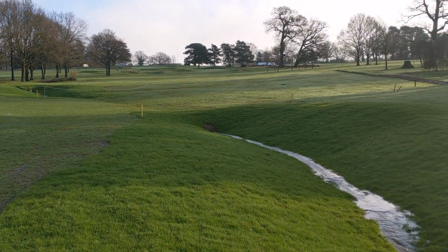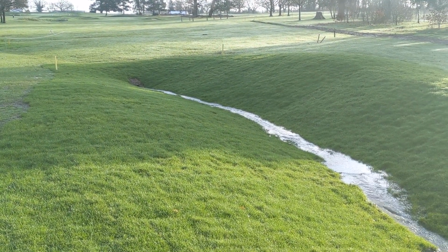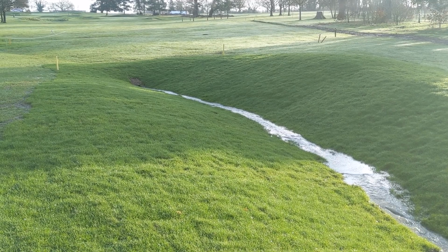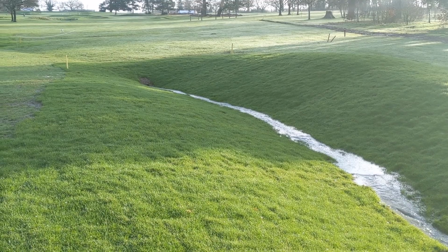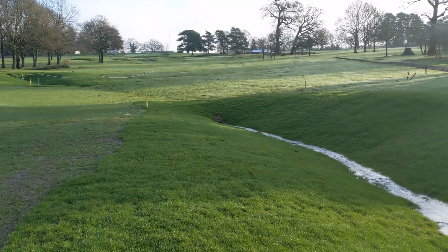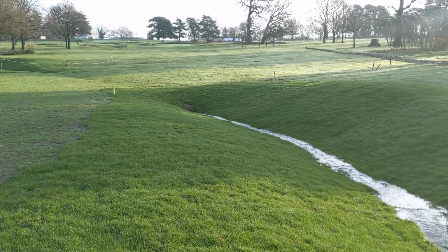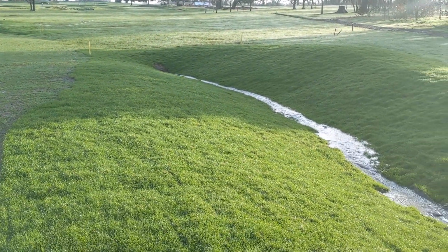So one issue that we've come across with the drainage project on the 12th is that the drainage is so successful, it's getting the water into the ditches and down towards the lake so quickly that actually the existing pipework that we've tied into is no longer able to deal with the volume when it really comes down heavy and when we get a lot of rain.